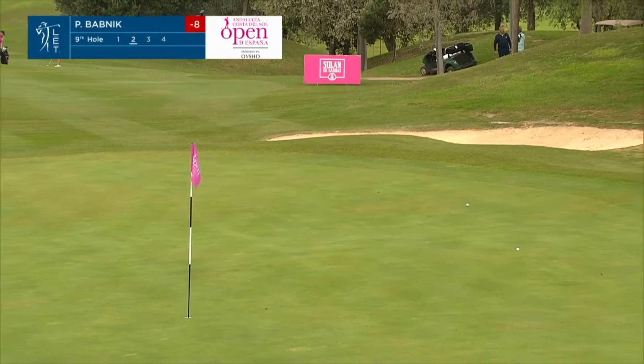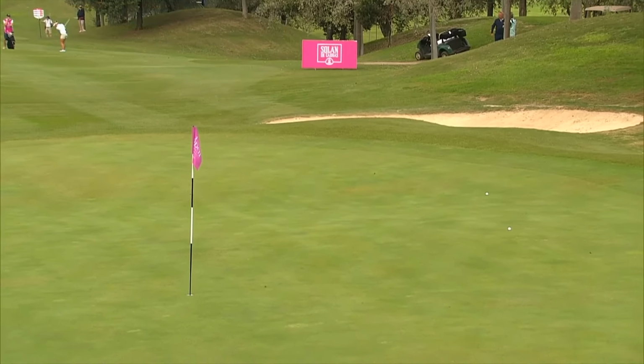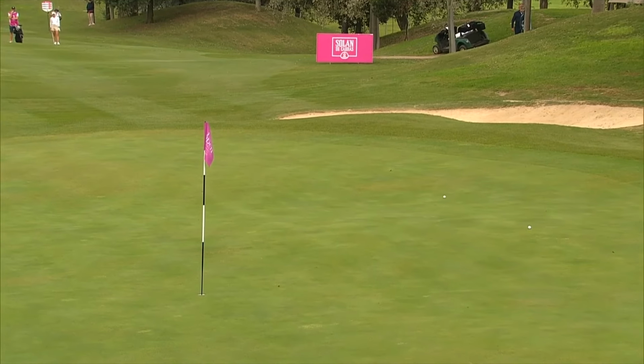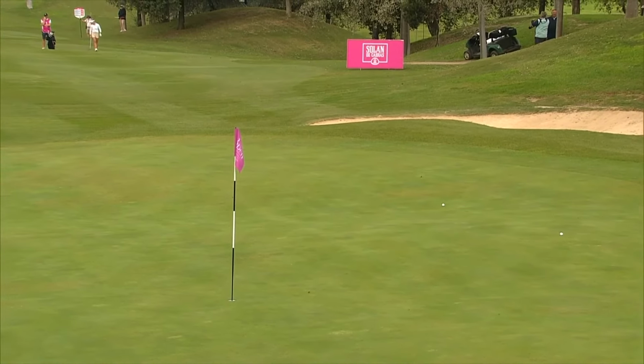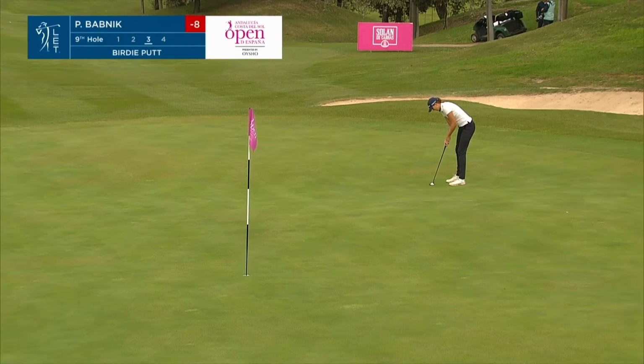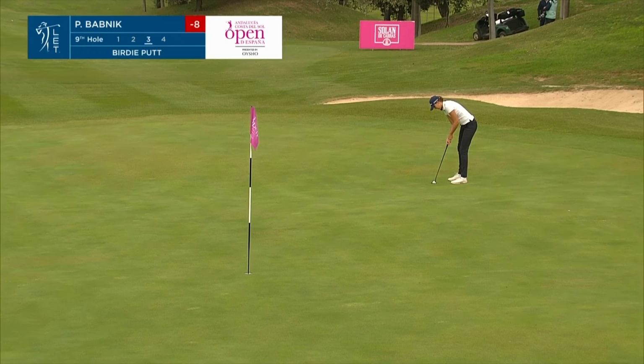Bogey free, 3 under par, second into 9, front right pin, keep it left of it and have it filtered down. Oh, that stayed on the high side. The further it comes down, the easier the putt will be. The greens are severely slopey and they start really from this 9th hole through to 18.